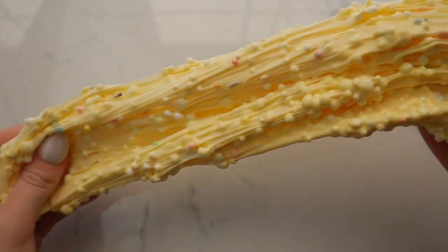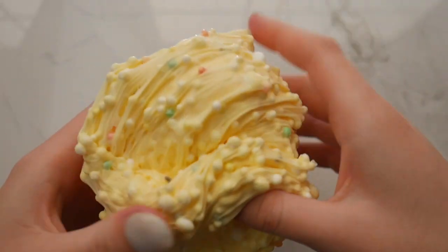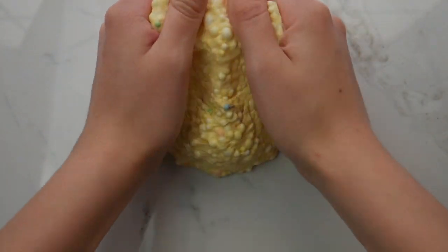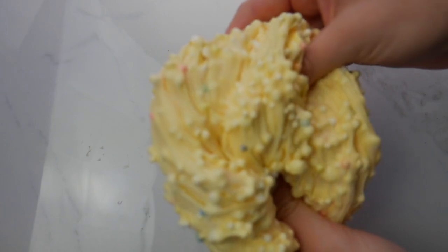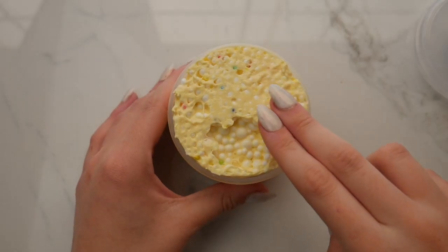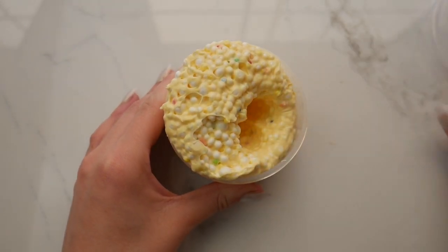The scent is so good. I could totally eat it. Like, it smells so edible, even though it's not. And the texture itself is so crunchy, so soft, and it's such a nice slime to have. If you like crunchy slimes, if you like a slime with a good scent, I definitely recommend this one. And amazing crunches, and I recommend this slime so much.